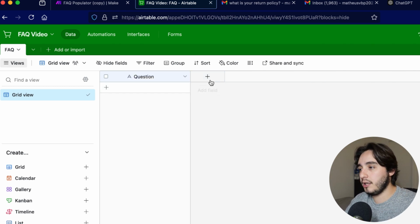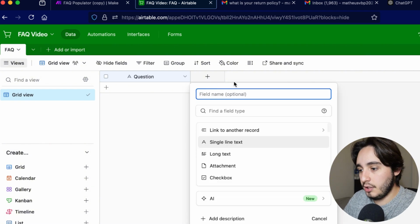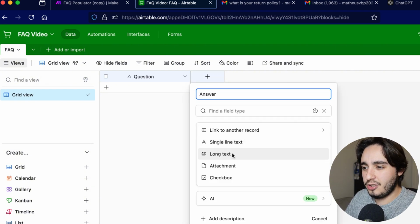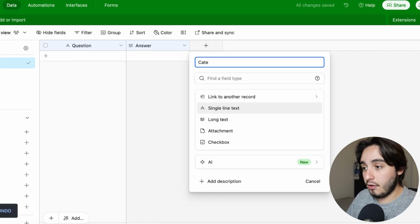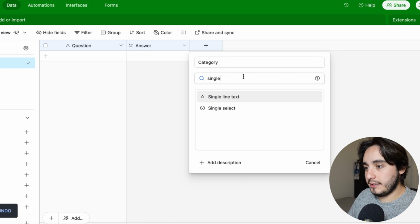And essentially here, we're going to want a few different columns, right? We already have a column for a question. Now I want to include a column for the answer to that question. And I'm actually going to include it as a long text, just in case the answer is a bit longer. Then here, I'm going to include a category, and for the category, I'm going to use a single select.